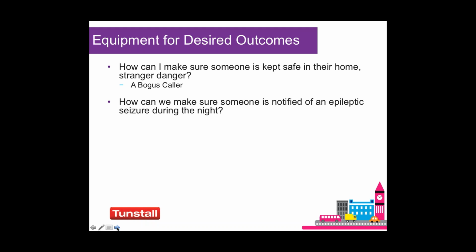So another one is how we can notify if someone has experienced an epileptic seizure during the night time. Now we've already talked about the epilepsy sensor. So like Tom, it can alert someone locally that someone is experiencing an epileptic seizure, meaning that medication and the right support can be delivered to them as soon as possible.